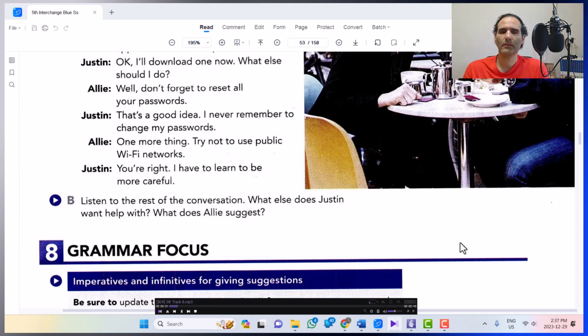Page 47. Please take notes. We will go non-stop. Exercise 7, Part B. Listen to the rest of the conversation. What else does Justin want help with? What does Allie suggest?